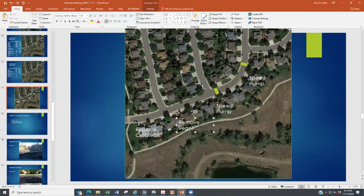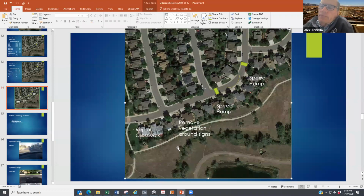So what are next steps, and how does this process work? Okay, well, I can tell you that a speed hump costs about $13,000 to install. So you have 2 speed humps, you're up to $26,000. To replace the pedestrian crosswalk, that may be $20,000 to $25,000. So this is not a trivial budget item. We have a traffic calming budget, and it's about $50,000 a year, and we've already spent next year's with other neighborhoods. So you get on the list, or the board makes an exception and gives us more money.